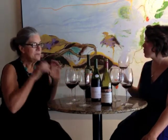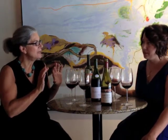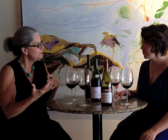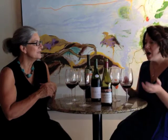Again, 3 great fun red wines for barbecue, to go along with spicy foods. You just can't go wrong with any of these wines. And thank you to Libby's for letting us raid their wine cellar again. And you know what I really like about these wines? They're really great red wines for summer.